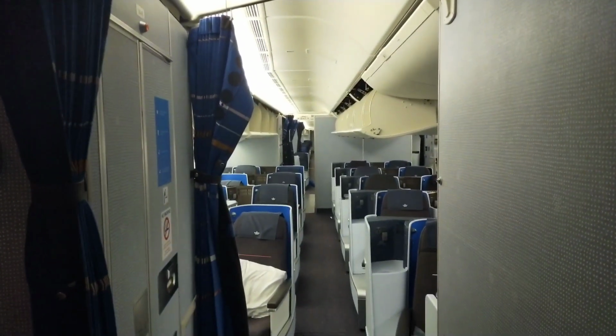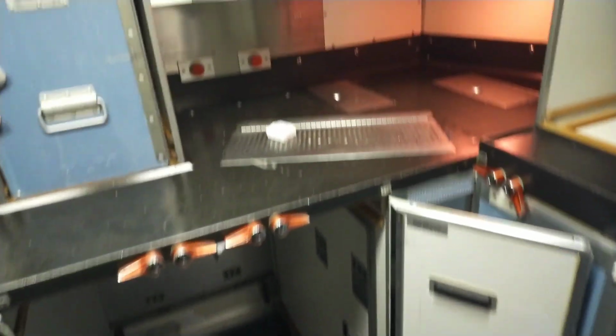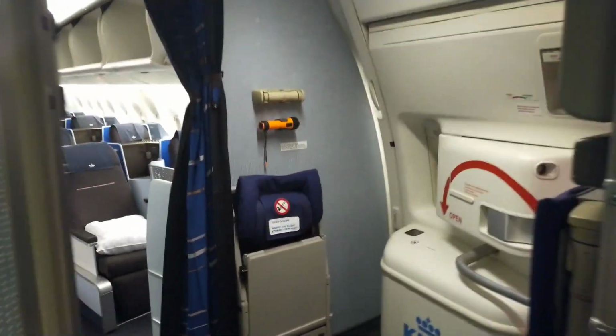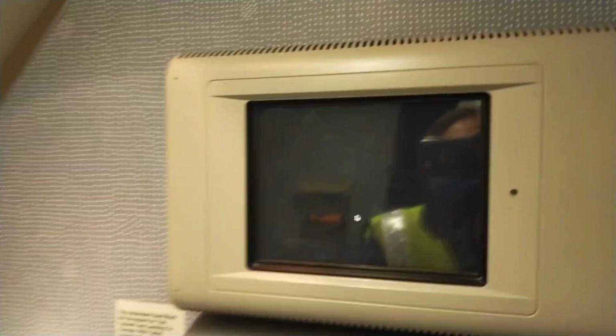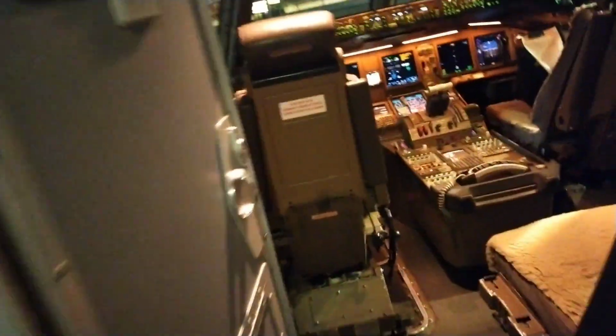Forward galley, with a view down the whole length of the aircraft. It doesn't look too bad for a long haul flight. It also has its own ovens and boilers and kettles. And on this end, they have their crew rest, which is also locked with a mechanical code, so I cannot show you what's going on in there. It's called the FAP, flight attendants panel. Through to the cockpit area.